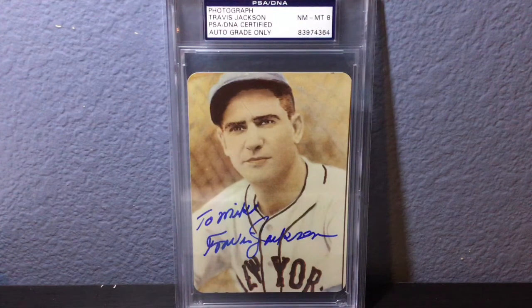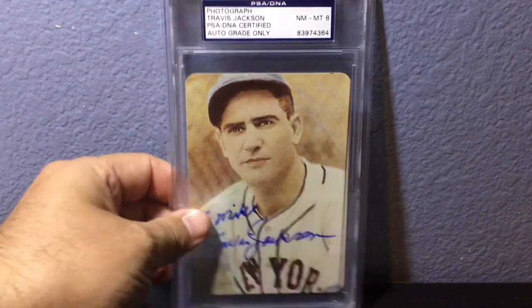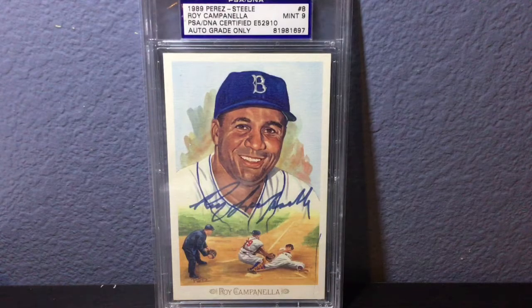Travis Jackson, Hall of Famer, which they'll all be Hall of Famers. So let me keep going and try to do this relatively quick. There's himself, Roy Campanella. This is a mint 9 Perez-Steele that I got. This is post-car accident for Roy, when he became paralyzed. He would sign his name, but it was very assisted by the people around him because he had a hard time writing on his own. But still a great Perez-Steele, PSA mint 9, so I love that one.